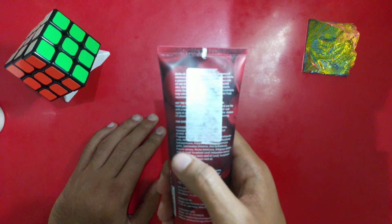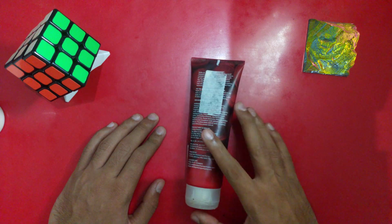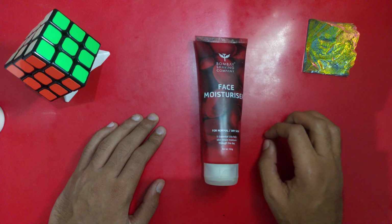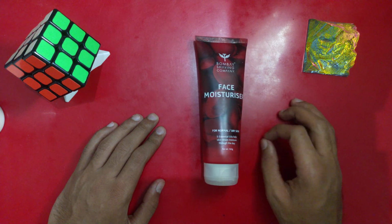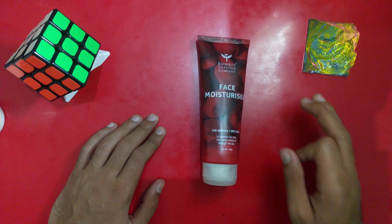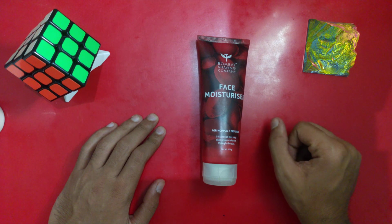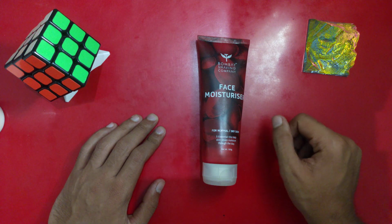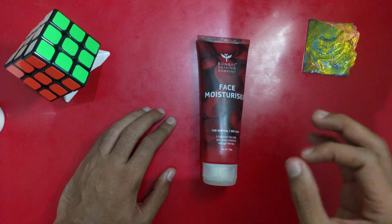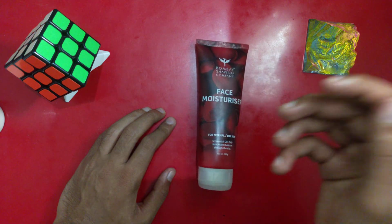If I talk about the ingredients, I cannot see them due to this, but I can tell you that it has a unique blend of 5 essential oils for soft, supple skin. Second, it has jojoba oil, which deeply moisturizes your skin from within. Third, argan and babassu oil, which repair the cracked skin and accelerate healthy skin growth. Fourth, avocado oil, which aids fast absorption and helps skin retain moisture. And the last is shea butter, which, as we all know, softens and rejuvenates the skin.